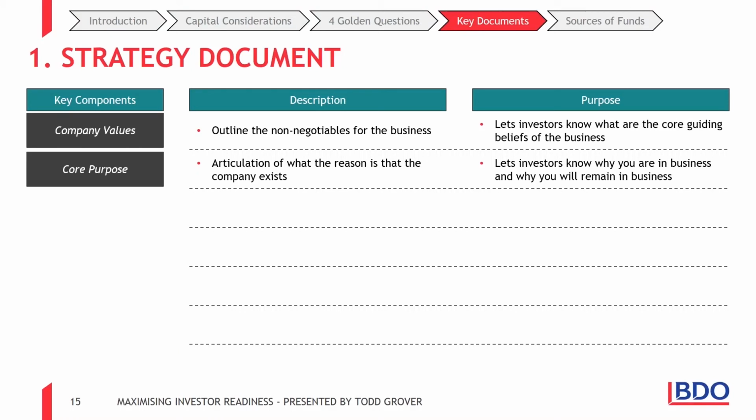Core purpose. Articulate the reason for why you exist. This comes back to something that we mentioned earlier. What problem are you solving? Yep, really important.